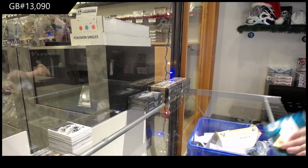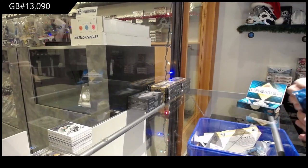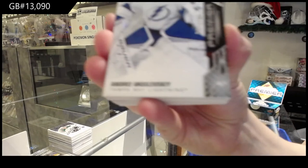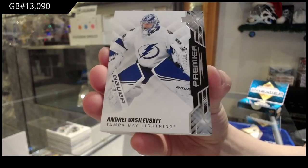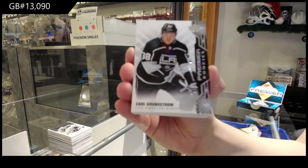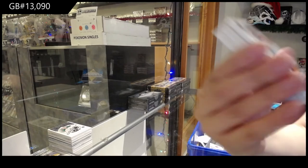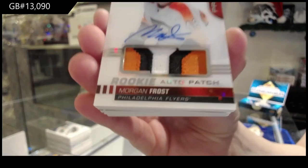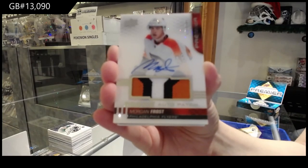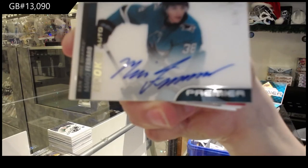All right, big finish with Premier. Number to 299 base for Tampa, Andrei Vasilevskiy. Number to 299 rookie for LA, Carl Grundstrom. Rookie patch auto number to 149 for the Philadelphia Flyers, Morgan Frost. Number to 99, horizontal rookie auto for San Jose of Mario Ferraro.